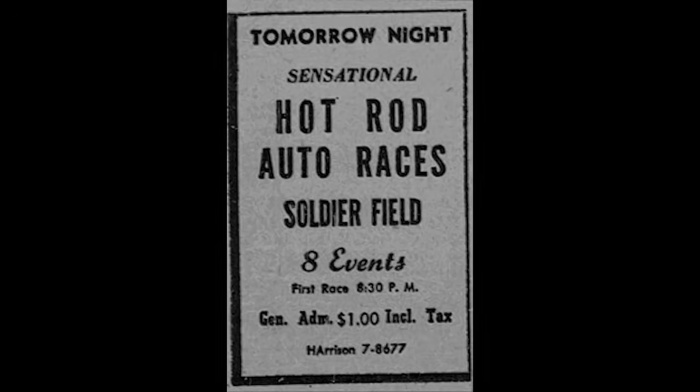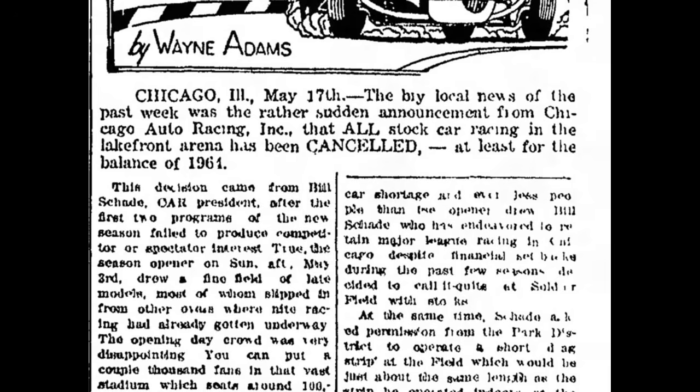After a financially ruinous start to the 1964 season at the stadium, Shade and his partner Carl Bledsoe canceled the remainder of the season and were done with it. The first events had brought in very few cars, and the spectator count was truly dismal. But there was a twist that came with the cancellation announcement.